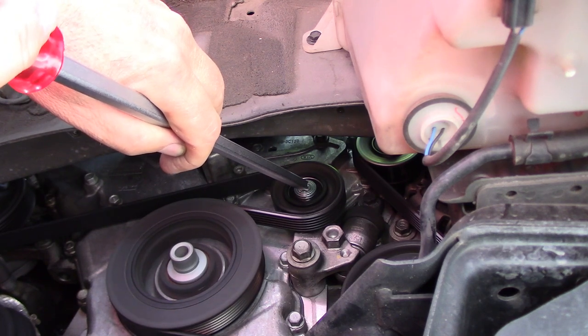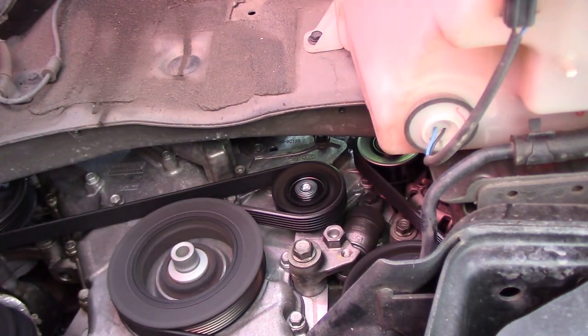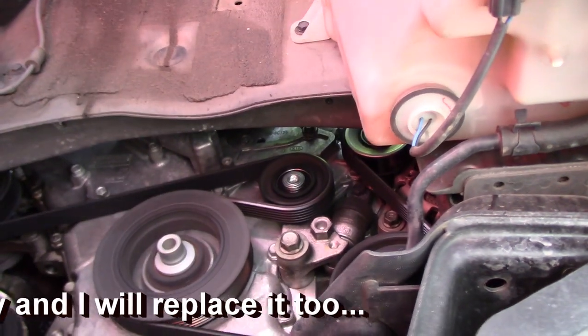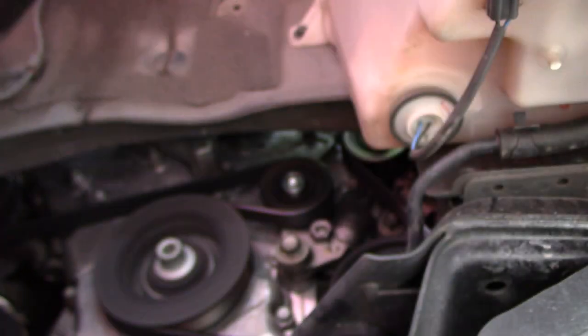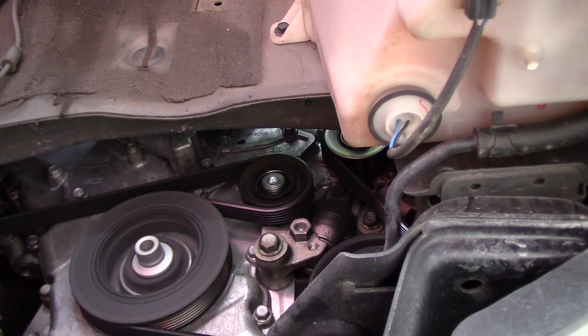Notice how quiet it is? So I know it's not the tensioner. I'm going to do the power steering pump in the back here. Got to be careful though, touching the power steering pump. Whoop, I'm hitting the camera there, sorry. That's the power steering pump in the back, nice and quiet.